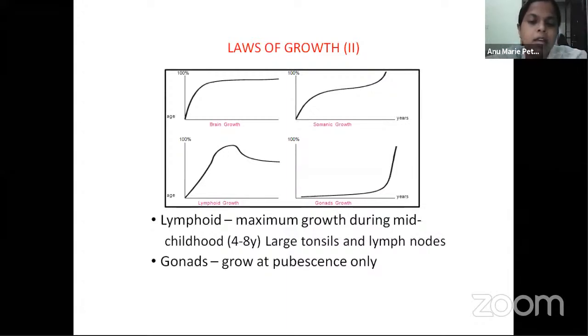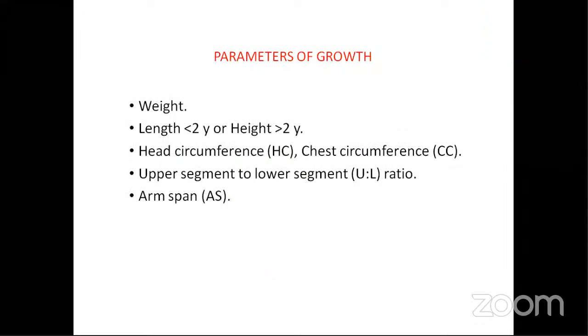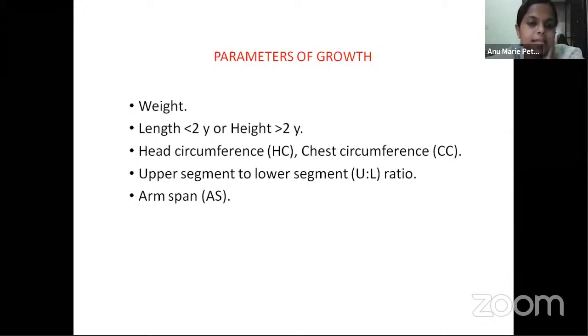So what are the parameters? First is weight, then length or height, then head circumference, chest circumference, upper segment, lower segment ratio, and arm span. Okay, I'll just tell you what each of these are. What is weight, nobody needs more explanation about that. Why, what is length and height? What is the difference? Anybody?